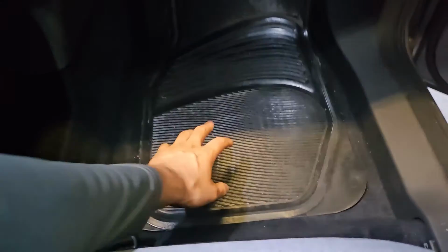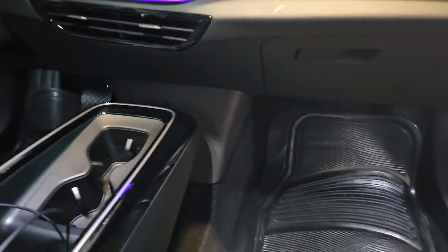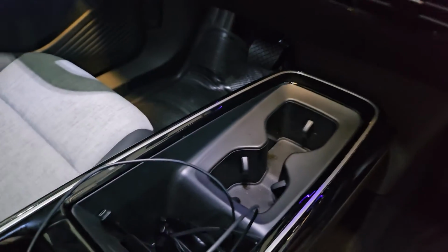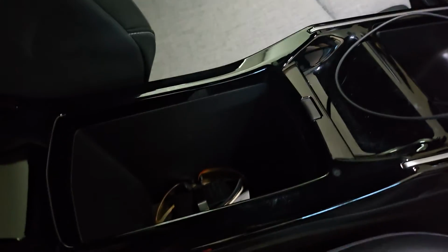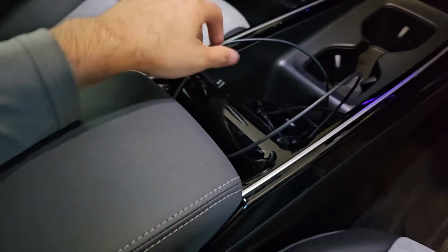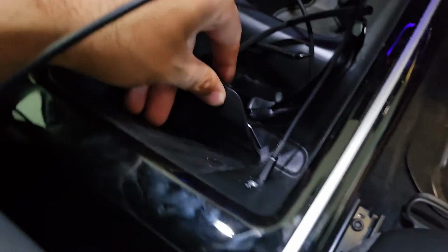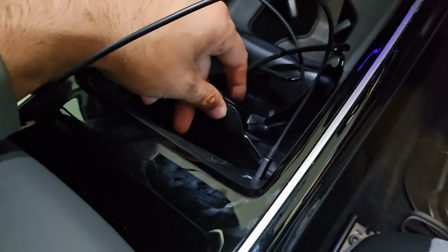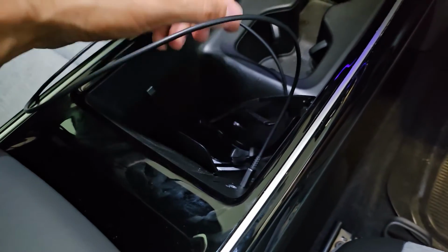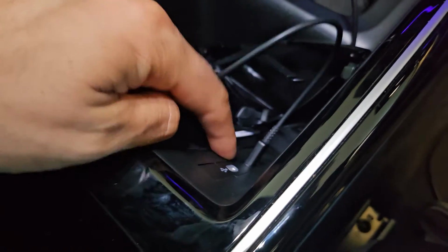Look at these waterproof mats. I mean, look at that gap. So I'm going to have to get the Volkswagen one eventually and get rid of these stupid things. But there's some cubby space in here, opening on up, and some cubby space over here. This is if you want to charge your cell phone with wireless charging. You would just place it within this clamp and then go there, or you could do the USB-C charging.